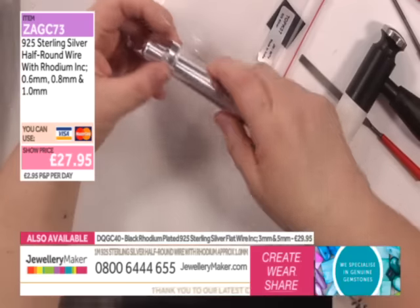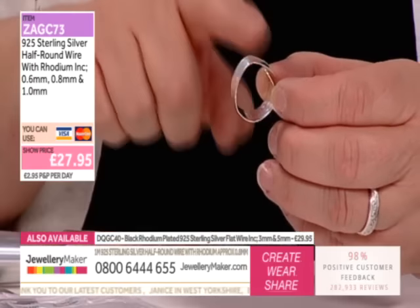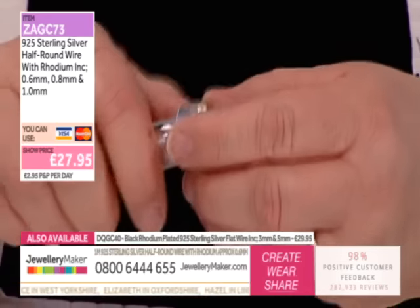Now where you get the overlap, can you see how I've got a little bit of a nook? That's where it sort of tried to go over the bottom bit. And what I did was I took it beyond.